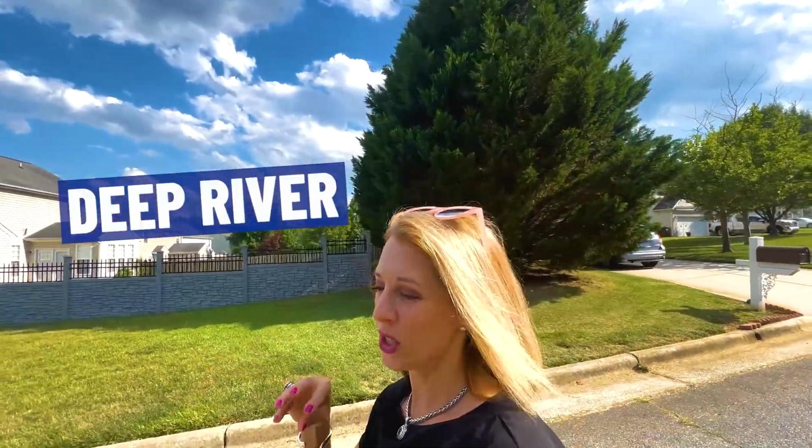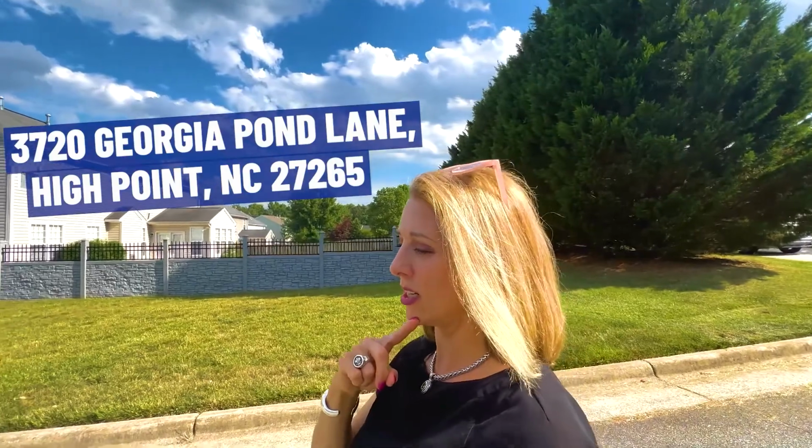We are at our fourth stop, which is Deep River. So it is very close to our first stop, which was on SKEETCLUB and 68. But this one kind of starts on that side, on the other side of SKEETCLUB, and then works its way over on the other side of 68.